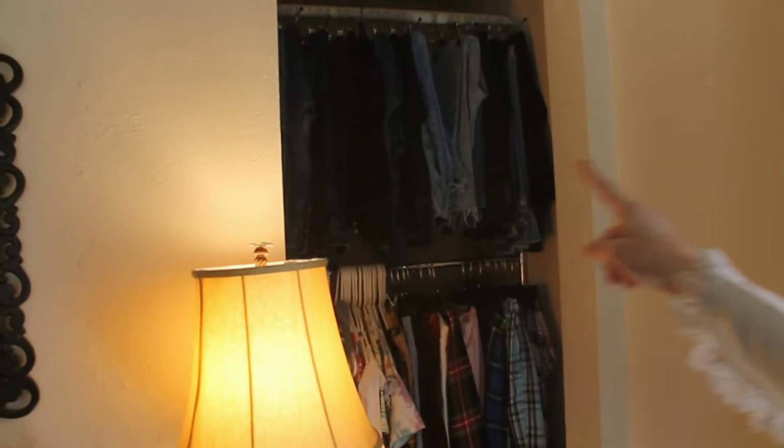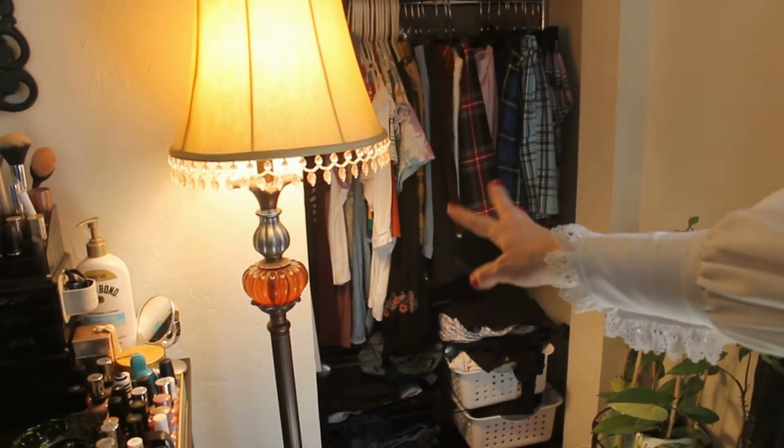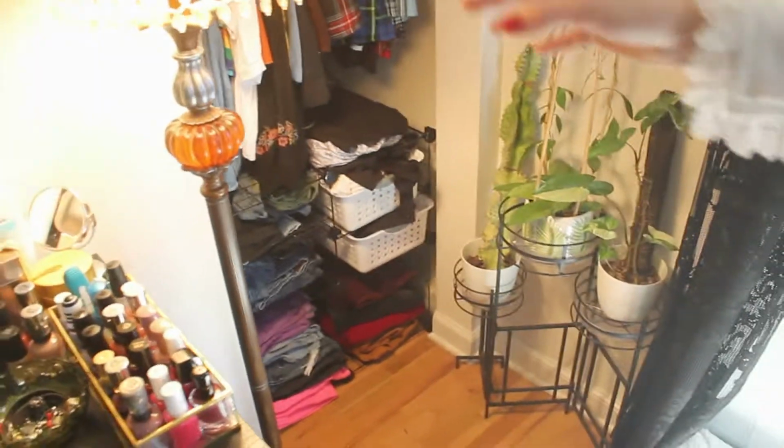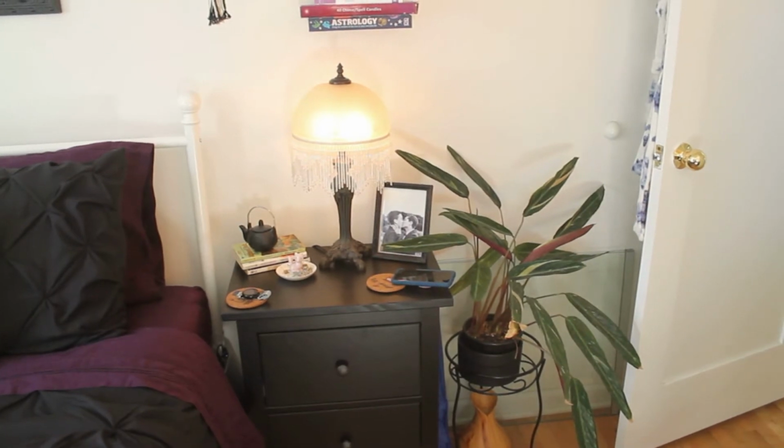Anyway, and then our room came with a very small closet, so we've just got all of our jeans, skirts, and tank tops for summertime. This lamp we actually got to match this lamp on my side table, which we thrifted as well.